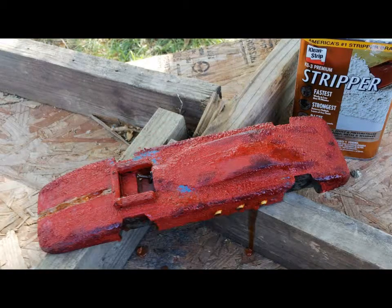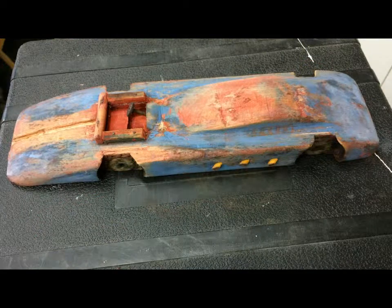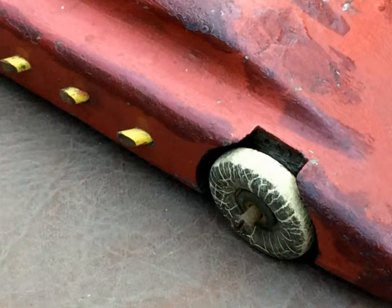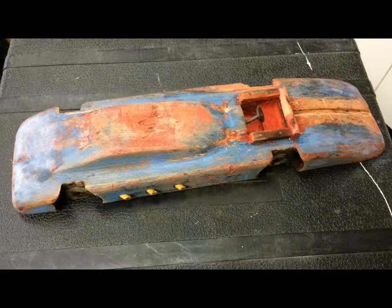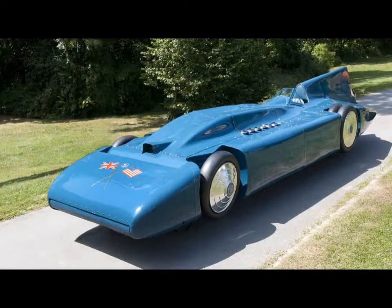First, I stripped away the red paint, and then I filled cracks and smoothed the surface. Next, I reconstructed the fin and painted the white rubber tires black with silver center hubs. After a lot of online research, I selected a blue that was close to the real car's color. It also happened to match my father's blue selection.